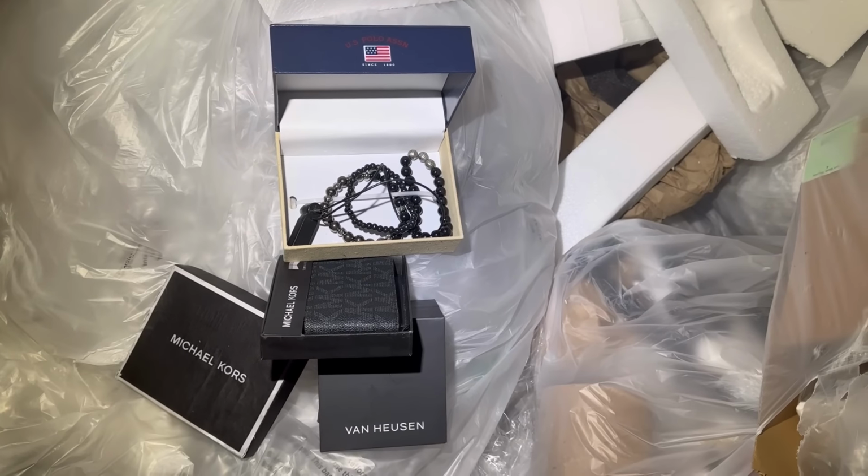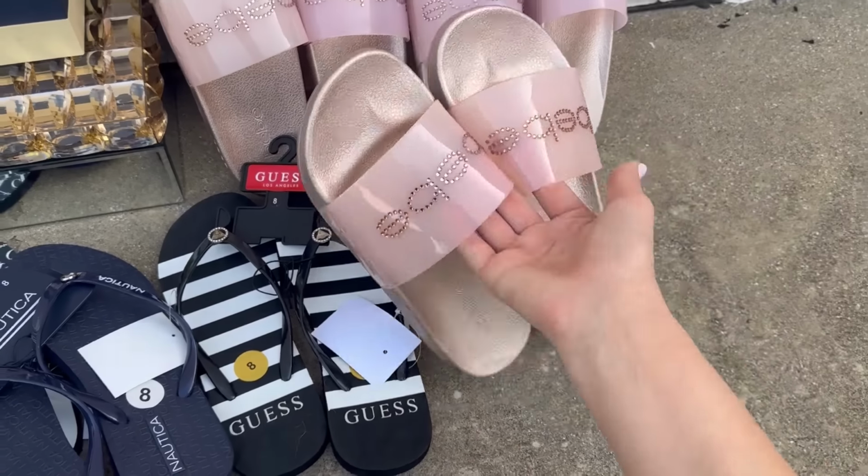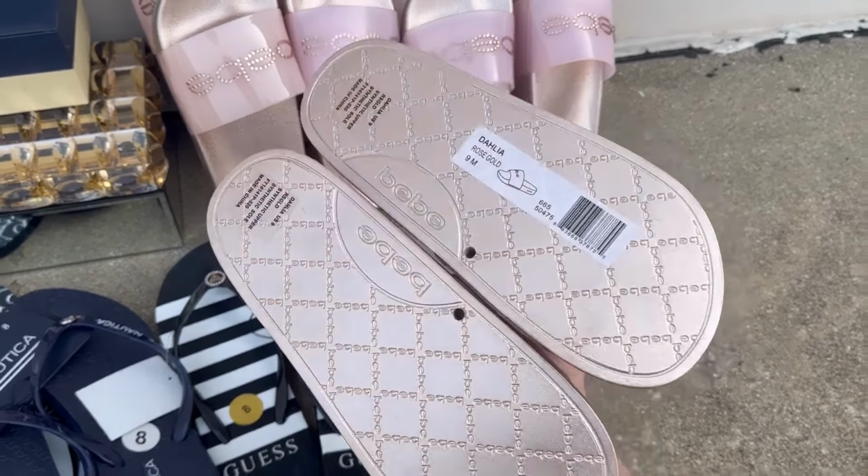All right, it's the next morning, and I wanted to show you everything I found from Burlington. So starting out, there are a ton of different flip-flops, different brands. They are all brand new. So some BB, there's a pair of Calvin Klein's, and then some Guess. And then there's a ton of these BB slides, and they're all brand new. I don't see anything wrong with them.